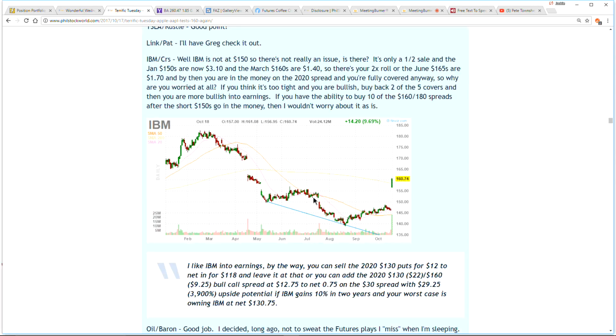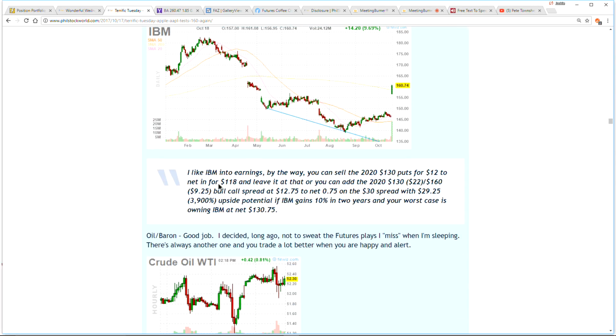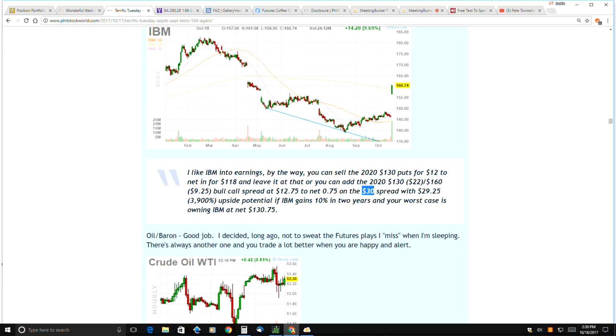So anyway, here's the IBM trade, which I talked about in this morning's post. In this case, we like the short 130 puts for 12. We got a good premium because it was into earnings. And the 2020 130-160 spread for 12.75. So in other words, we're doing this even. We're netting in at 75 cents on a $30 spread. Isn't that crazy?